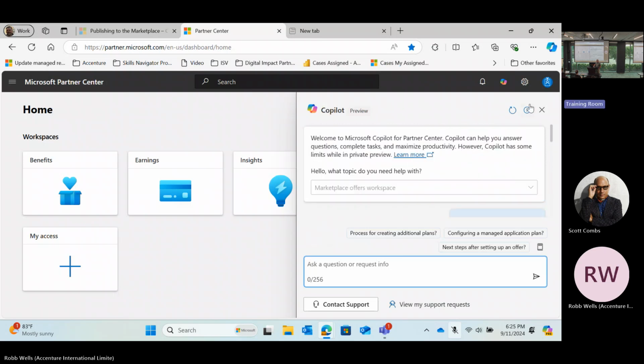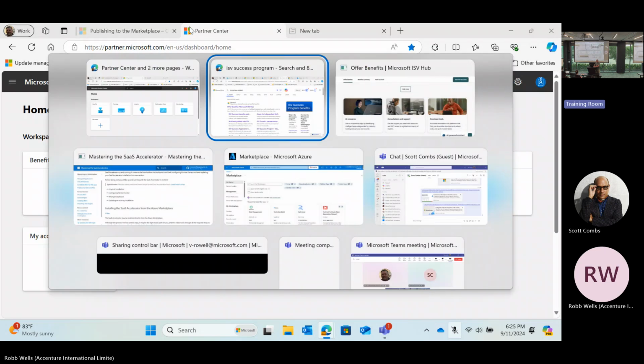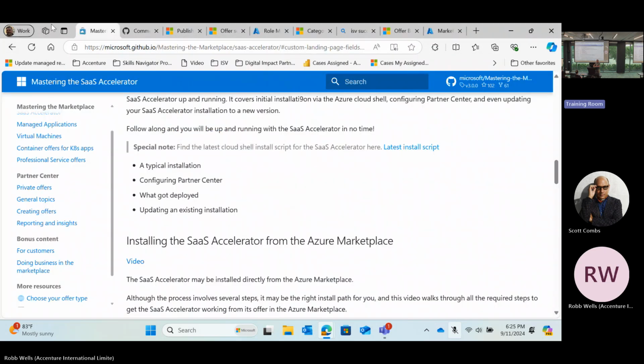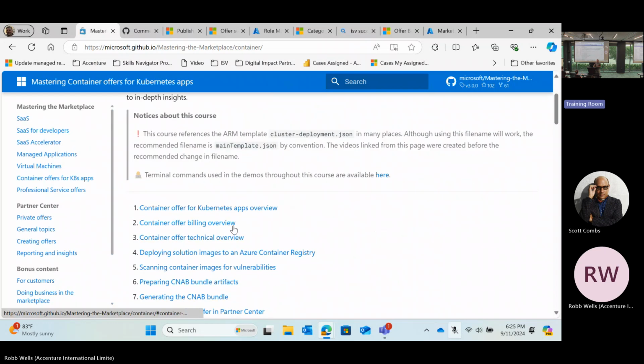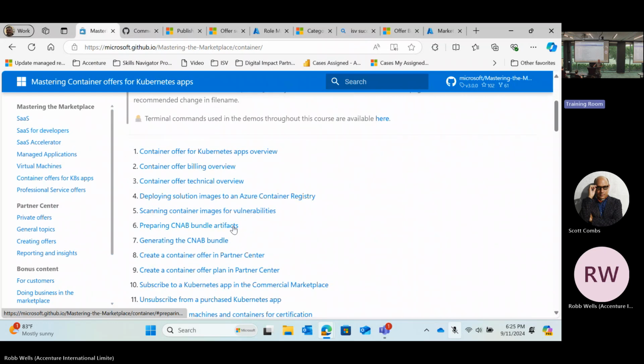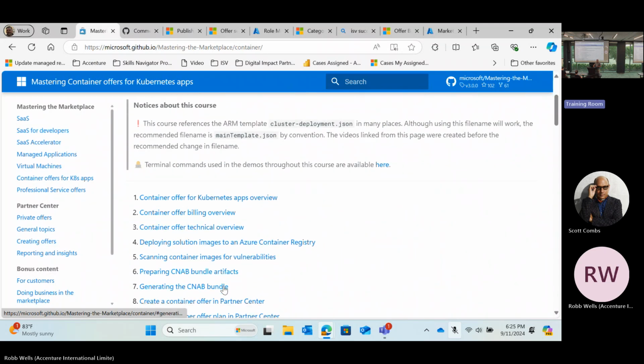Right? Now, again, the documentation is fantastic from the perspective of everything that you ever want to know, whether it's a container offering, and you go down through here, every single thing is broken out step by step. In a container offering, you're going to have a CNAB bundle and the artifacts, right? Because you've got to deliver that up in there so that the container offer can be built out in the publisher's subscription. You're going to have ARM templates. You're going to do the JSON. You're going to have it all in there, but it's all very clearly spelled out.